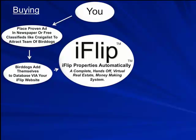So when they create that account, they hit submit. You get a notice that you have a new bird dog. They go into your iFlip system, and then the system sends them by way of autoresponder a welcome and training message so that you don't have to train them. The system does.